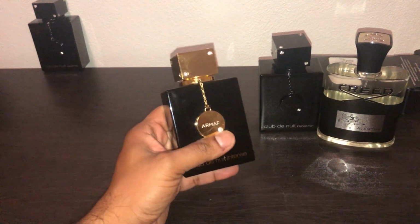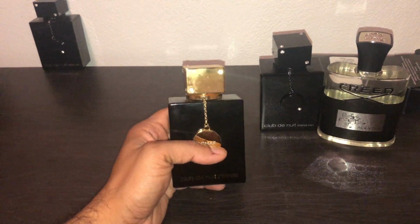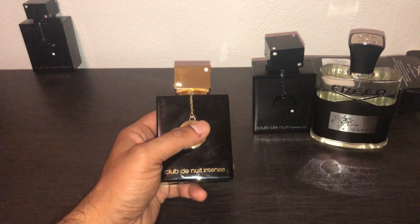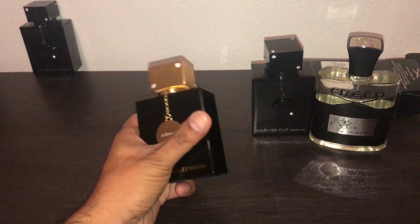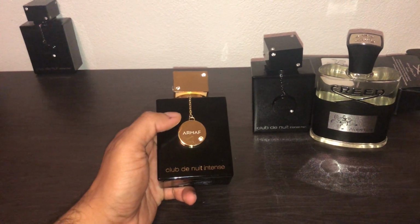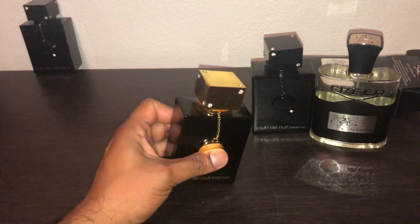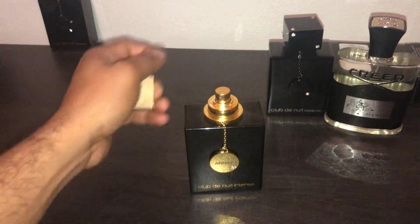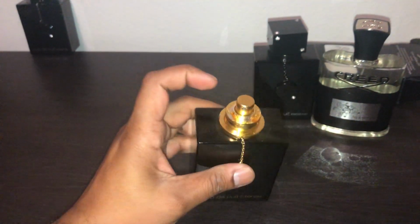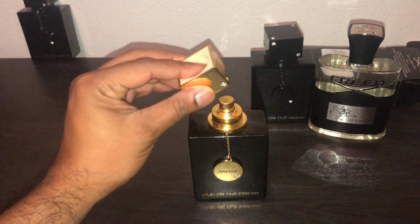I mean, this thing is cheap. It's $20, and for $20, I love this scent. And there's no reason to get the Tom Ford one. Honestly, I would choose this over the Tom Ford. That's just me. Yeah, I really love this thing. And it's gold all there. That's starting to peel, I guess. It's a cheap bottle.